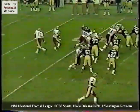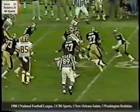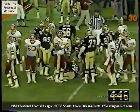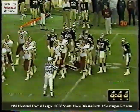Doesn't catch many. Here is Tim Smith. Smith hammers to about the 30. Stopped finally by Brett Maxey. Gain of 7.